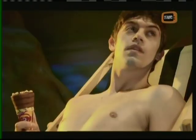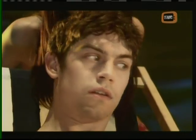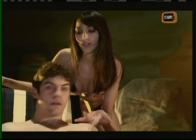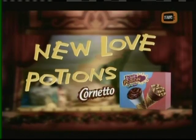New World Cornetto, give it to me. But it's rich chocolate ripple. What's in it for me? I'm a man. Surprise, surprise. Give me Cornetto, and I won't tell the guys. Try all 6 limited edition love potions from Wall's.